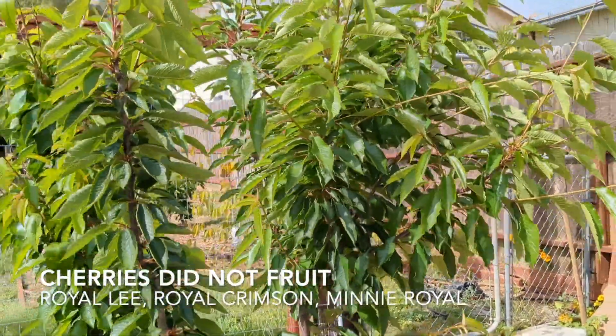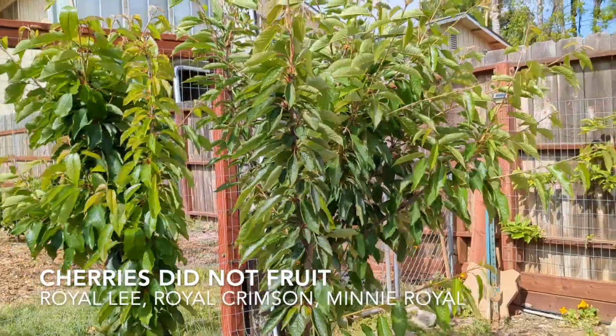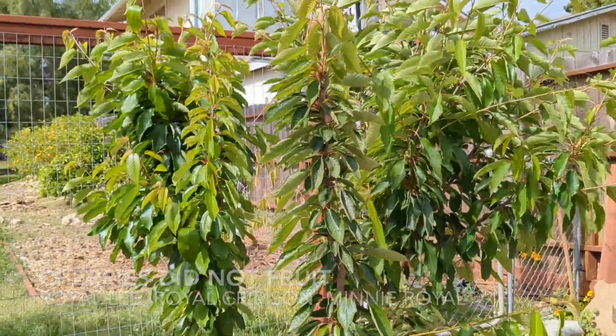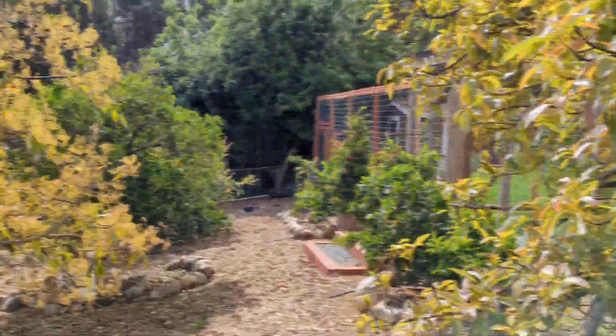So let's go ahead, let's swing the camera around and check out what's coming up in the month of May. All right, quick shout out to my cherry trees that have not kept their fruit on the tree. I did get flowers, the fruit did set, but they yellowed and fell off pretty easily. So I got Mini Royal, Royal Lee, and Royal Crimson. Fingers crossed, next year will hopefully be my year, but no cherries for me this year.